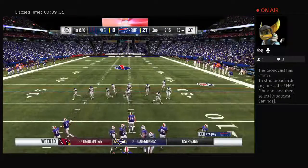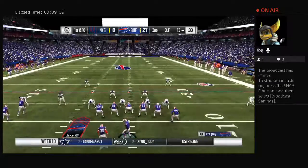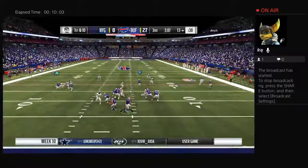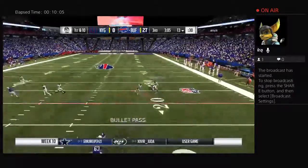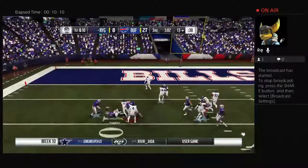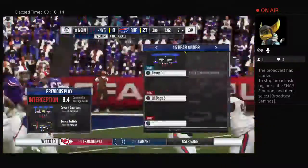Here's a 1st and 10 now after they successfully drew him off sides. A shotgun snap for Newton. And he fires one that's intercepted. Picked off at the 20. And he'll be brought down around the 7-yard line.